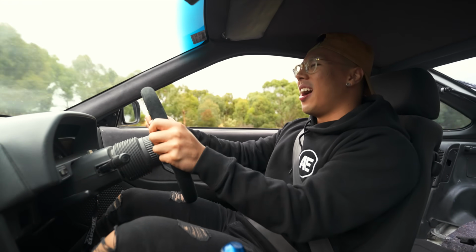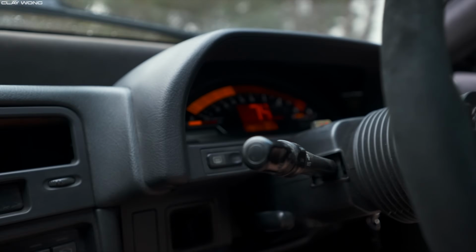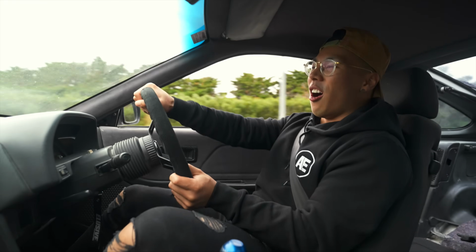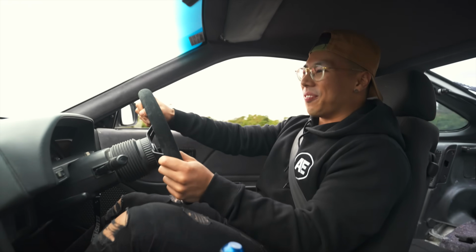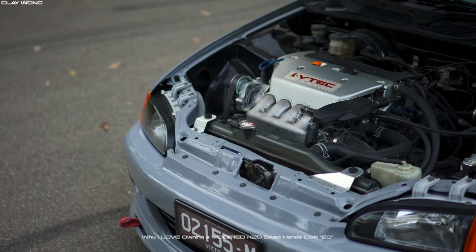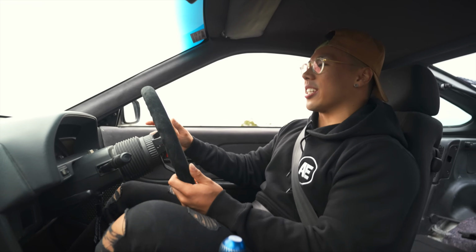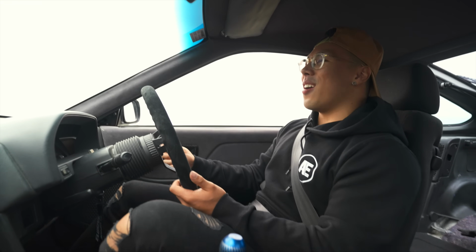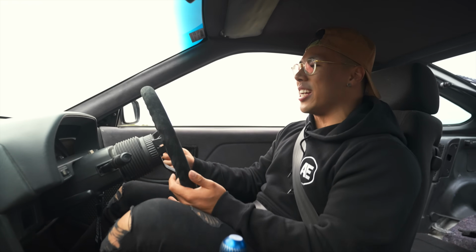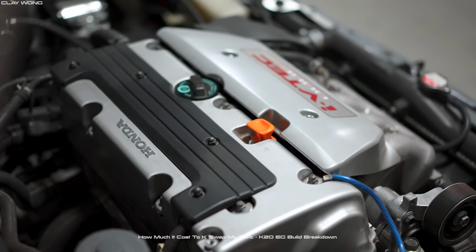This is a car where I just want to enjoy the experience from behind the steering wheel. If I had to compare this with my K Swap Honda Civic EG with the K20, honestly, it's a really similar experience. The cars both just feel so direct and agile and still such a great handling sports car. It's funny how similar this car is to my EG, down to the way it smells, the vibrations and the sensations from behind the steering wheel.